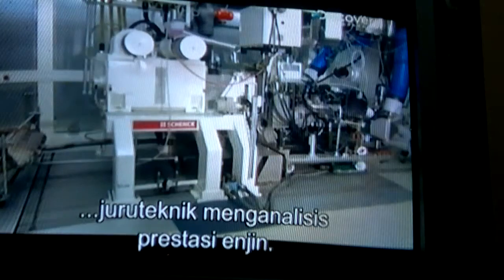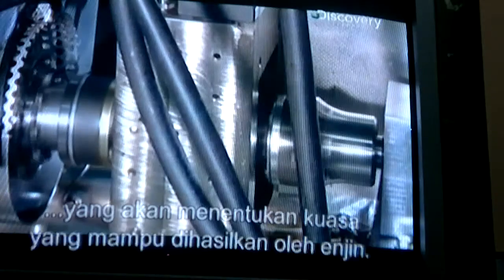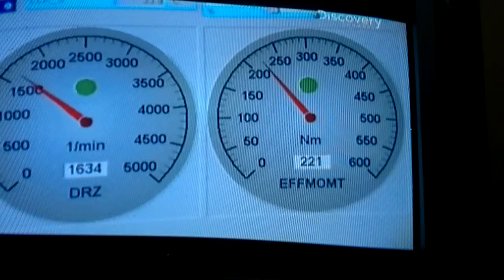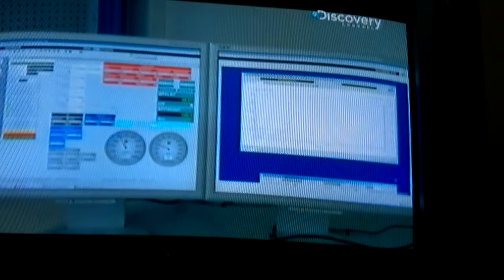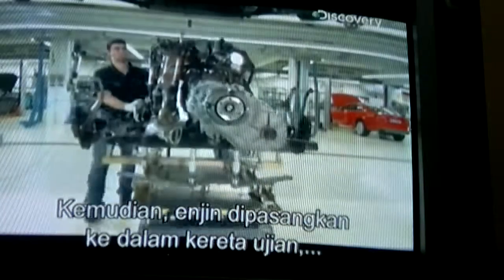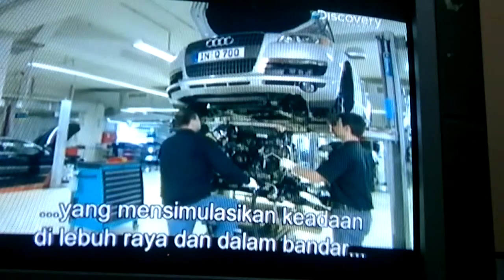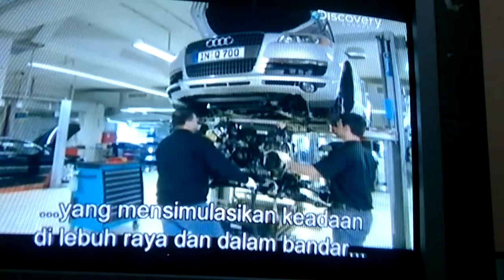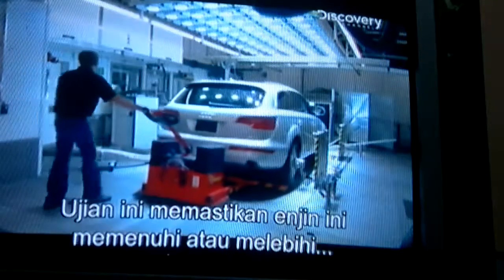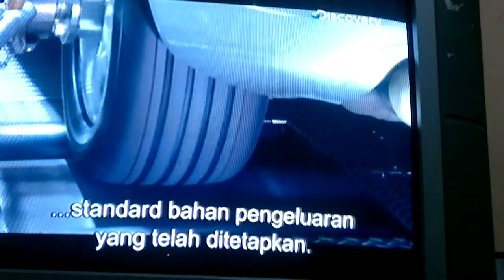Over at the testing department, technicians analyze the engine's performance, in particular its torque, which determines how much power the engine can produce. Next, the engine goes into a test vehicle, which runs through specific driving cycles that simulate both highway and city conditions, all the while collecting the emissions exiting out the exhaust pipe. This test ensures that the engine meets or exceeds all the emission standards.